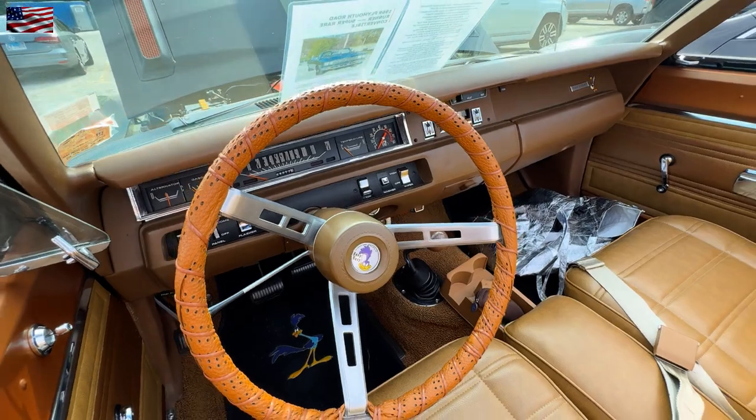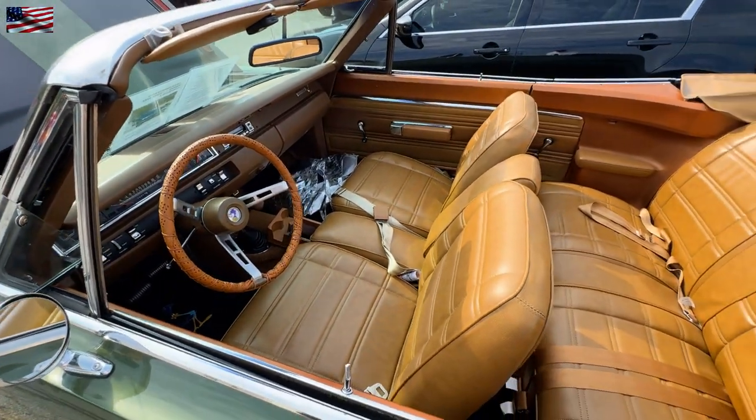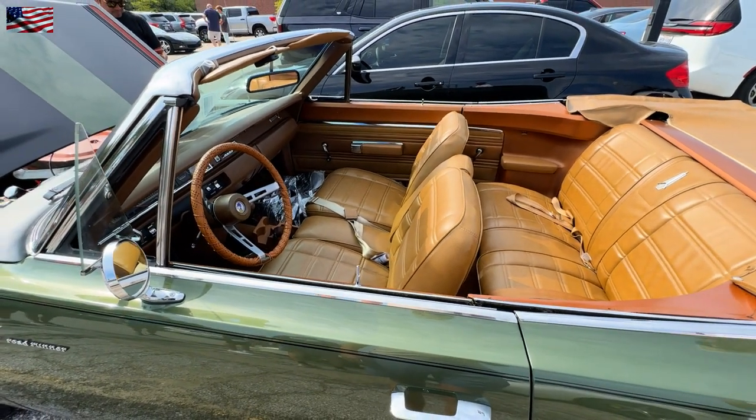Oh, okay. And is it a 5-speed or a 4-speed? 4-speed. They probably didn't have the 5-speed yet. There were no 5s.